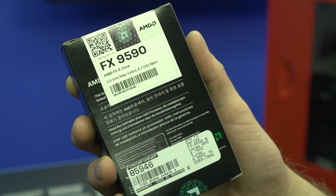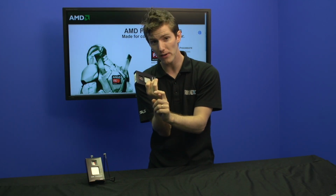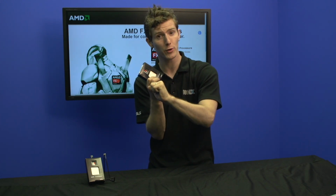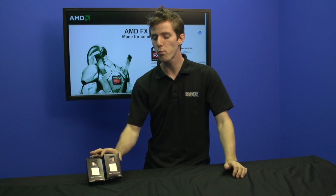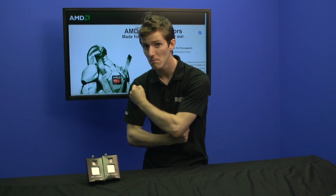Now, with that said, the way Turbo Core works is it looks for the chip to have extra power available as well as thermal headroom in order to go from the nominal base frequency up to the turbo frequency. So in this case, the 9590 runs at 4.7 gigahertz. Then, if you have adequate cooling and you're able to supply adequate power, it is able to run at 5 gigahertz. Now, this is an important caveat because this chip has a whopping 220 watt TDP. That means to have the adequate cooling, you better have adequate cooling.